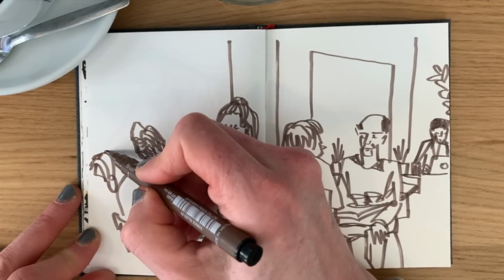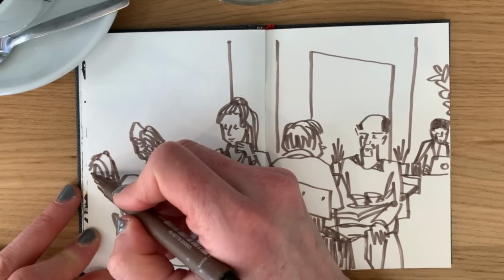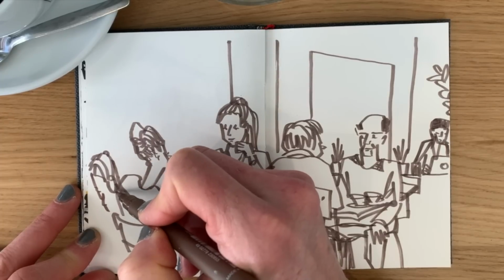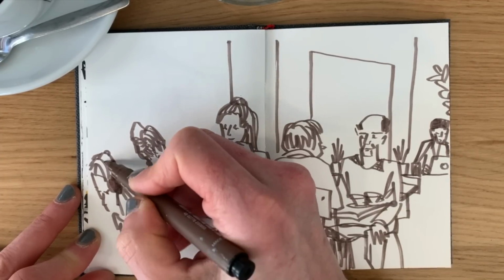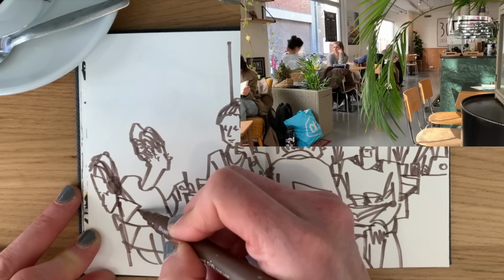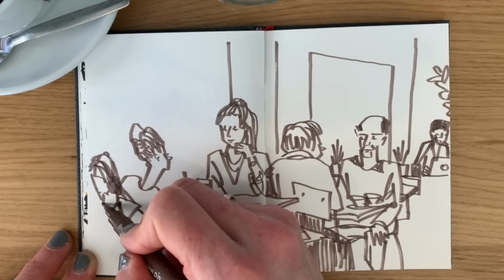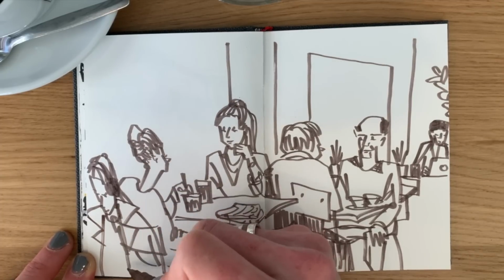And because I want a little bit more of that perspective feeling of people closer to me and people further away, I am going to squeeze in one other person who is sitting on a bench. I'm really trying to squeeze her in. And she's actually more to the left in reality, but this is a drawing, so I can move her wherever I want in my drawing.